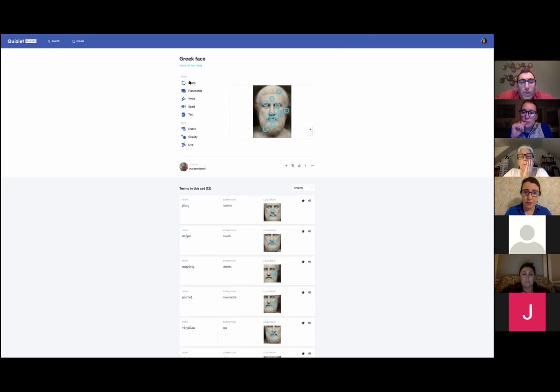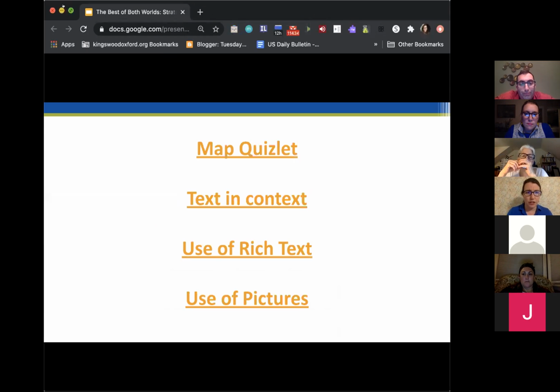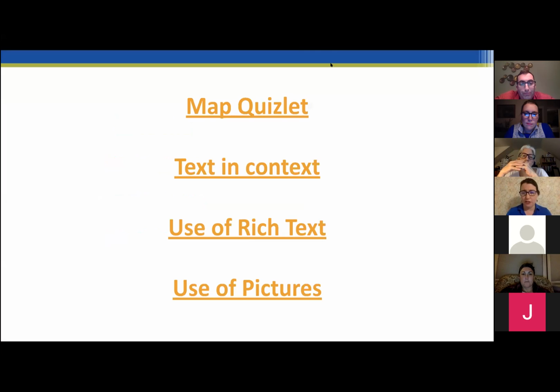Maureen, we have a question here. Do you know if you can use pictures with the free account? I don't actually. That's a good question. I think you can use diagrams, but they might be limited. There might be a limited number of diagrams you can use. I'll have to look into that. I don't know. Good question.